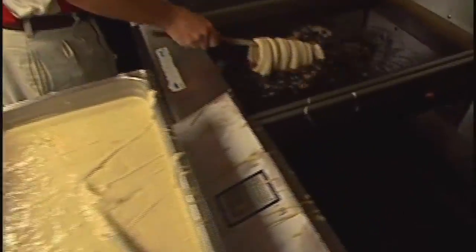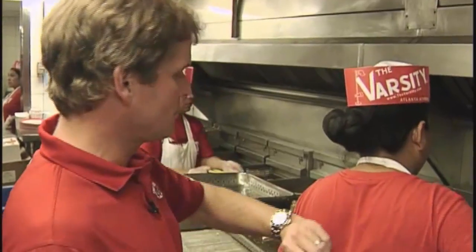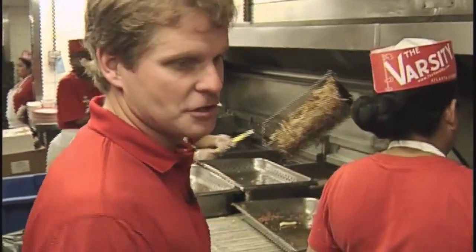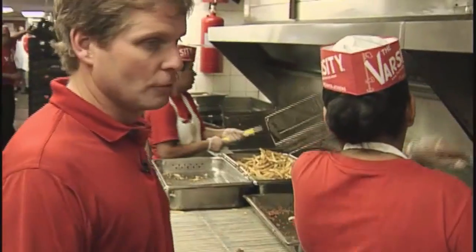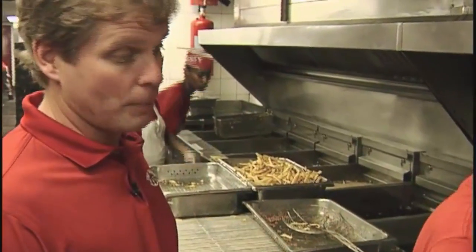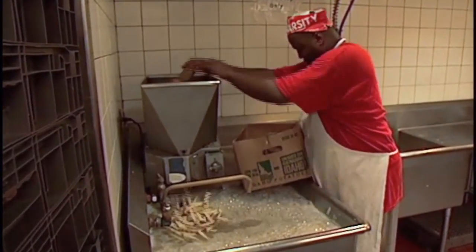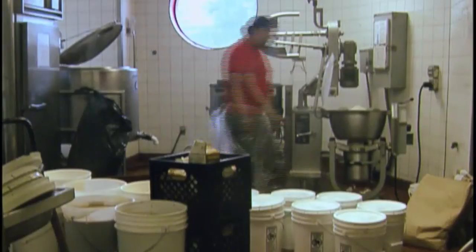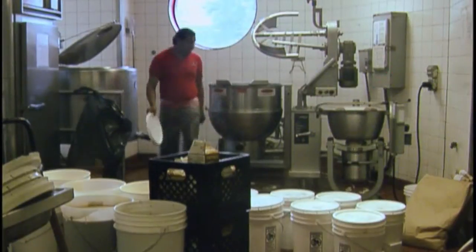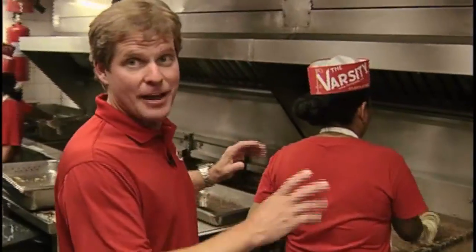You gotta have strong arms. And the fry station down here is always busy. I mean, it's almost 2 o'clock today, and you can see they're still really busy, and they go through a lot of product, 2,000 pounds of onions and potatoes, and countless gallons of onion batter that we make fresh every day here. Onion rings, my favorite job at the Varsity.